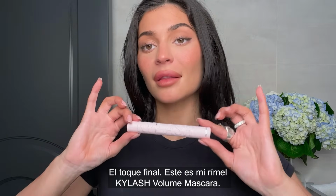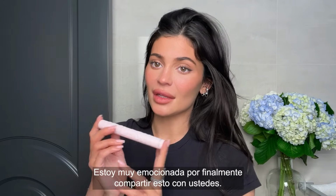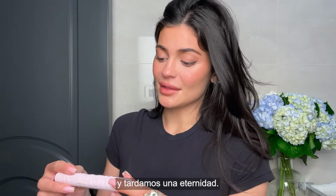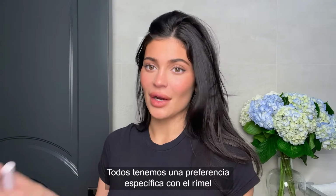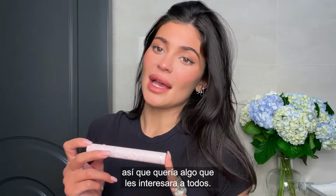The finale. This is my Kylie Volume Mascara. I'm very excited to finally share this with you guys. I dreamed of my first mascara for so long, and this just took forever and I changed my mind 100 times. Everyone has a very specific mascara preference, so I wanted something that would appeal to everyone. So this is the wand.